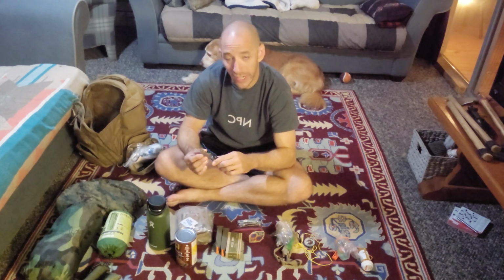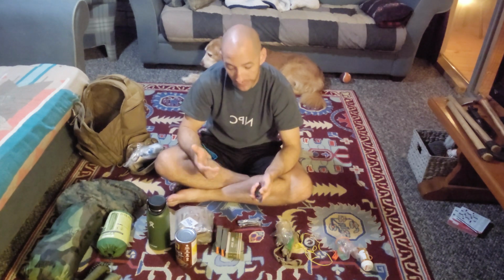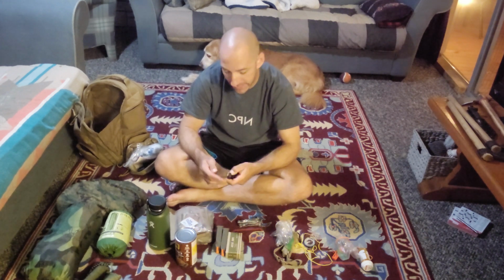The reason that you want to have an extra knife is because a dull knife will get you cut. So if you have an extra sharp knife, you can use one for processing game, one for making shelters and anything else like that. Granted, this is only a 24-hour bag, so you're not going to be out in the woods for too long, but having an extra knife on standby is always a good thing to have.